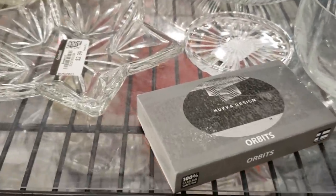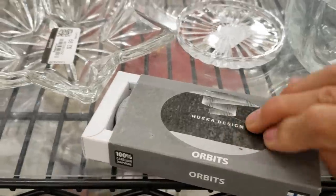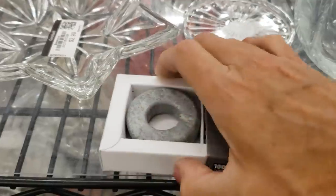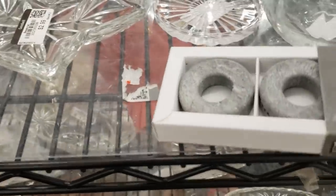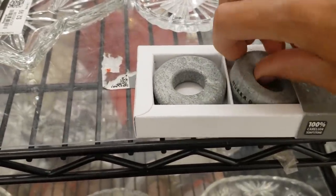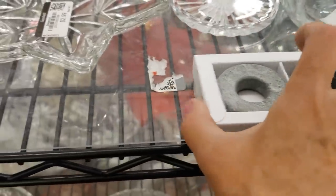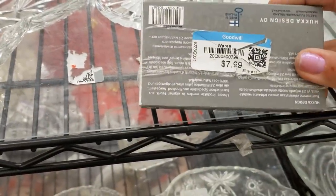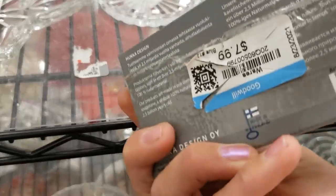Orbits by Hookah. These are cold stones for your eyes. I think you put them in the freezer and then you place them on your tired eyes and they relieve puffiness and soreness. They're stone. They say Hookah design on them. Let's see how much they are. $7.99. That's a bit steep, but you know, I think I can still make a profit on that.